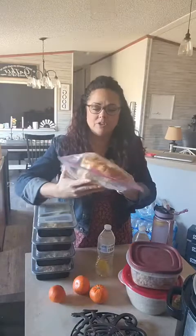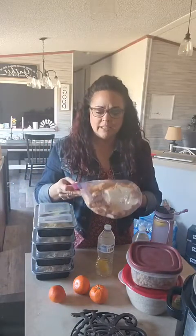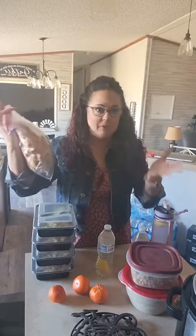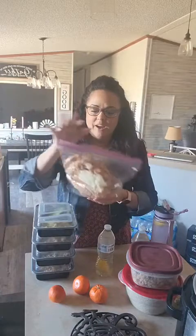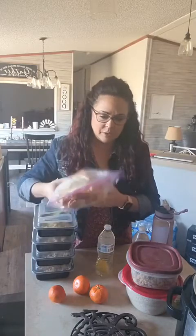I made up some egg white bread this week. Or egg bread, I don't know. It's like no carbs, hardly any calories. But it almost exploded in the oven. It was huge, so it's kind of weirdly shaped. But I've got this for anything. I've got some plans for this week.